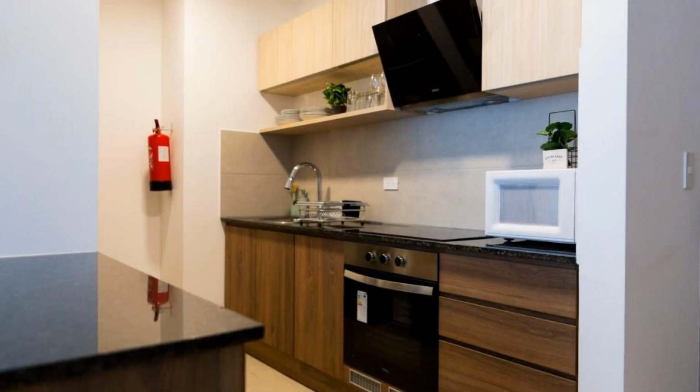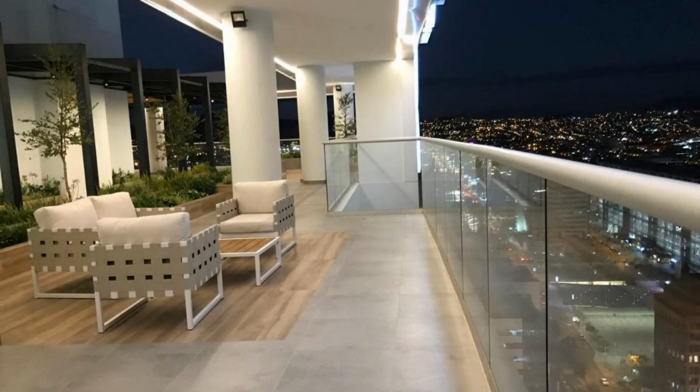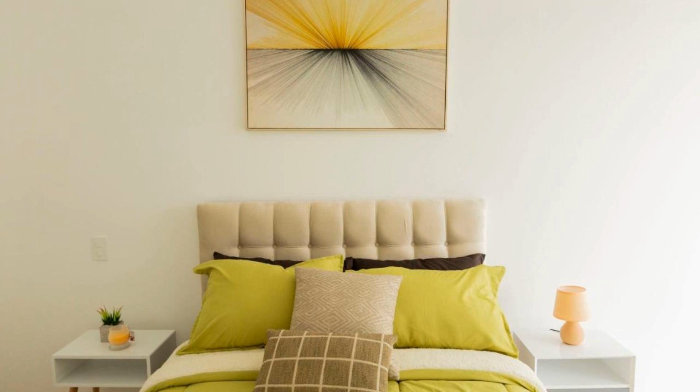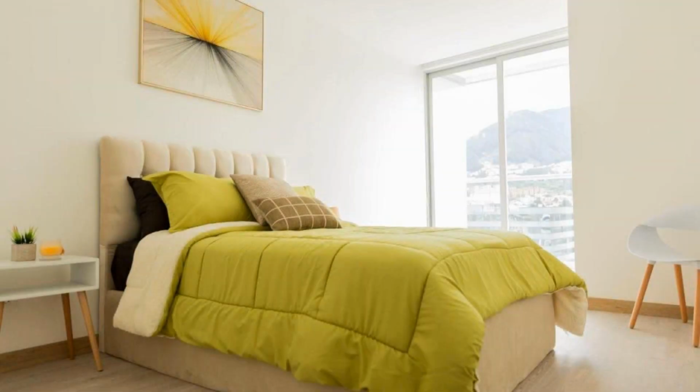And now you are watching a 4-star hotel. The location of the hotel is superb and guests love walking around the neighborhood. There are 4 types of rooms available on booking.com. You can book online and enjoy it. You can see more than 100 reviews of this hotel on booking.com.